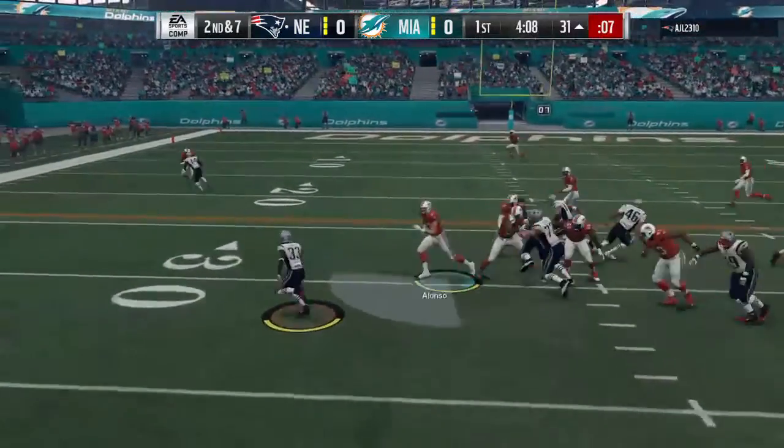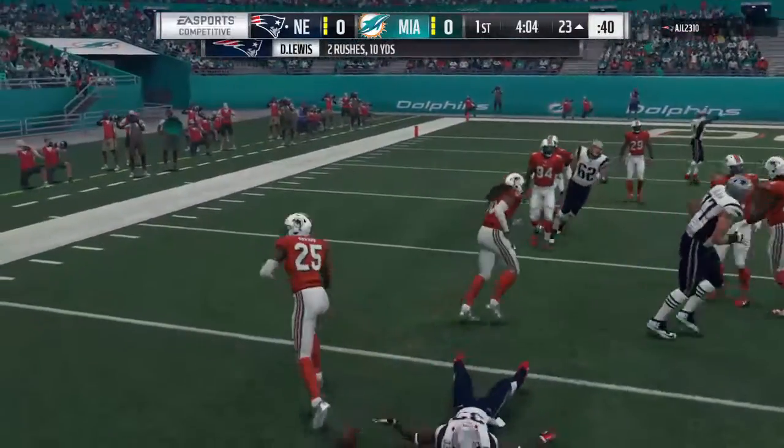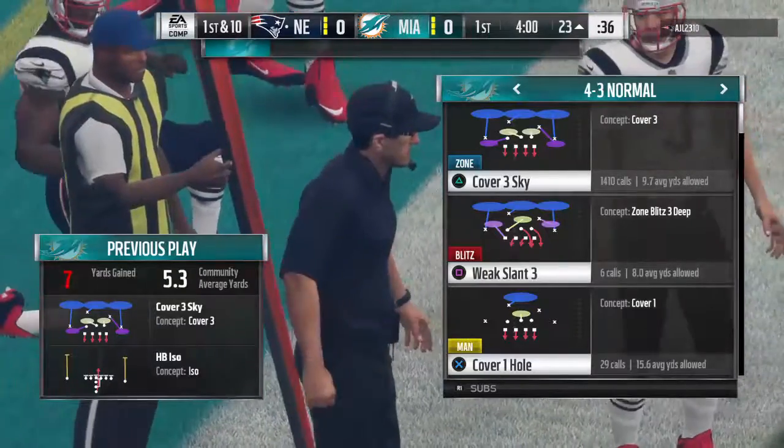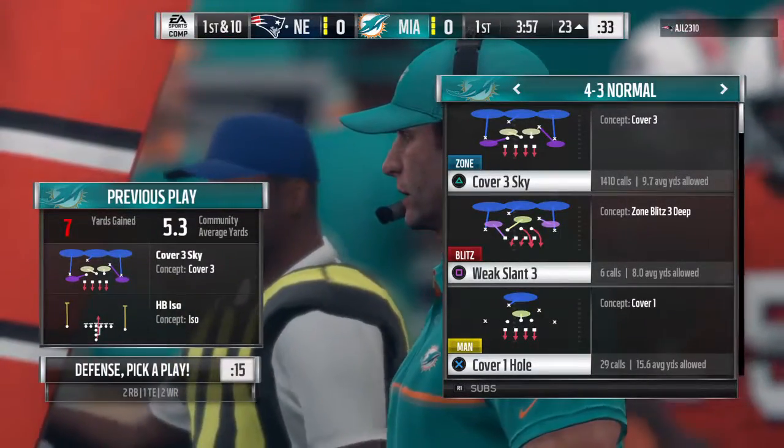They try again with Lewis, and some room to maneuver. He'll go down here right around the 23-yard line. Call it a gain of 7, and it gets him a new set of downs. That's a nice, crisp run for a first down.